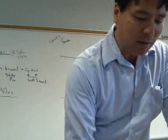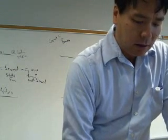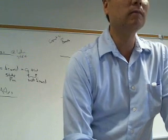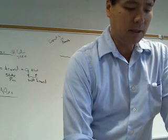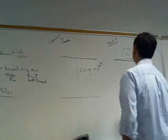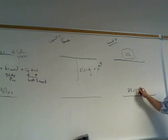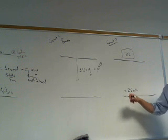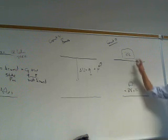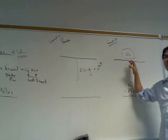1 mole of gas is going to be about 25 liters. And 2 moles of liquid water, what volume does that have? 36 milliliters. And so we're going from about 75 liters to about 25,036. You know, this is just approximate. And so what happened to the volume? It shrank, right?